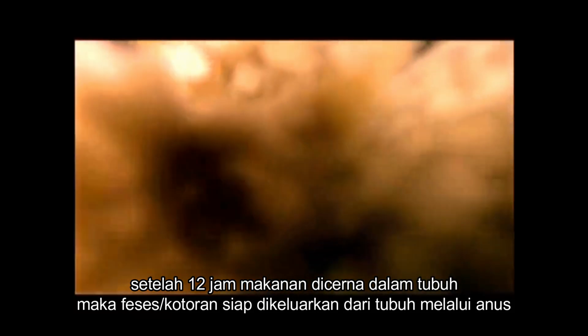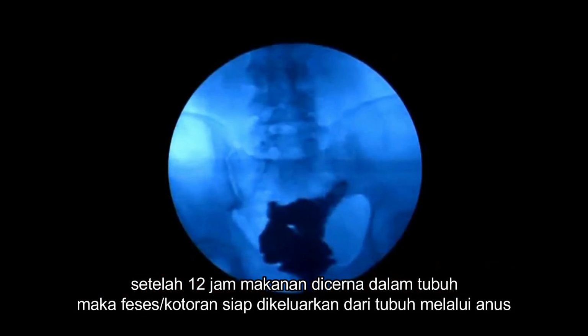Finally, after about 12 hours, we expel what's left of our first meal.